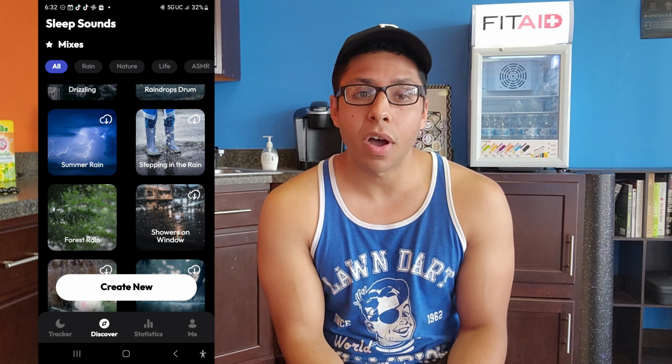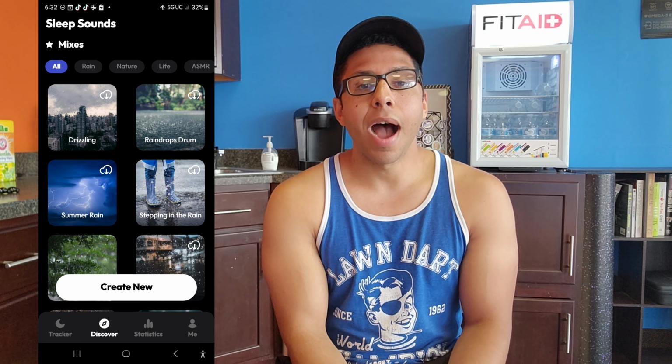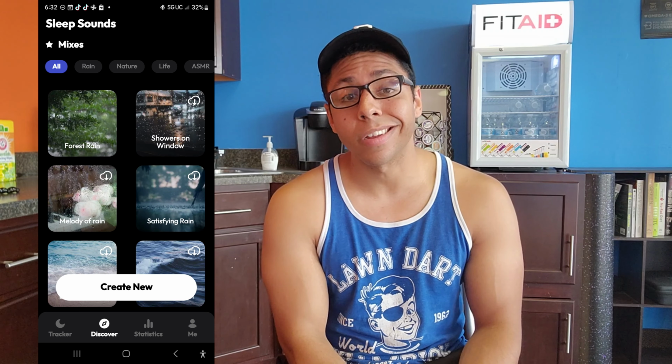They do have different sounds on there, different ambience options, if you want to listen to something to help you sleep a little bit quicker, as white noise has been shown to help people go to sleep a little faster and stay asleep. This app is available on Android, and this app is also available on Apple.